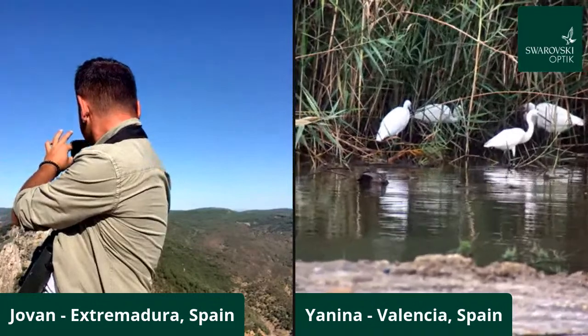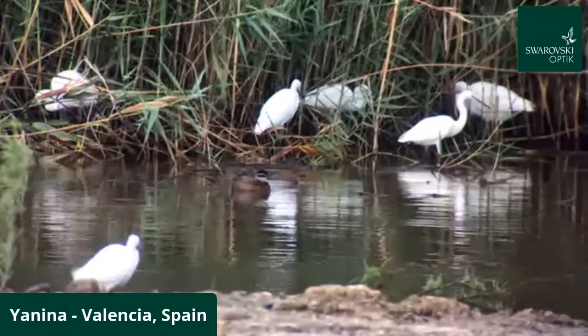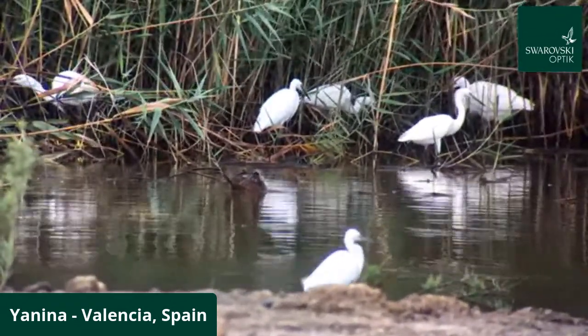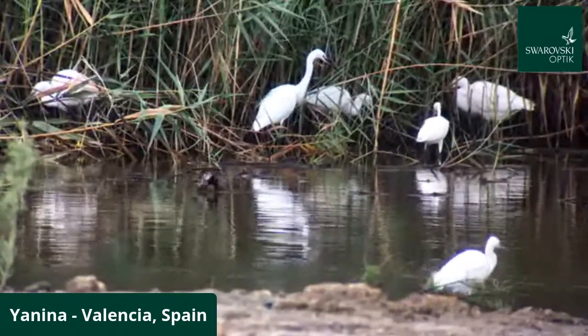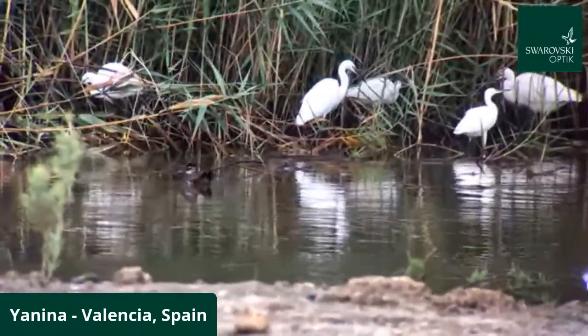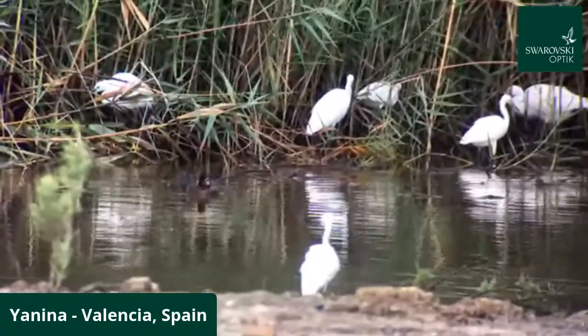Fantastic. Okay, this is one of the beauties that have been breeding this year. Six pairs nesting and succeeding in this small wetland. So we hope next year we'll have many more of them around.